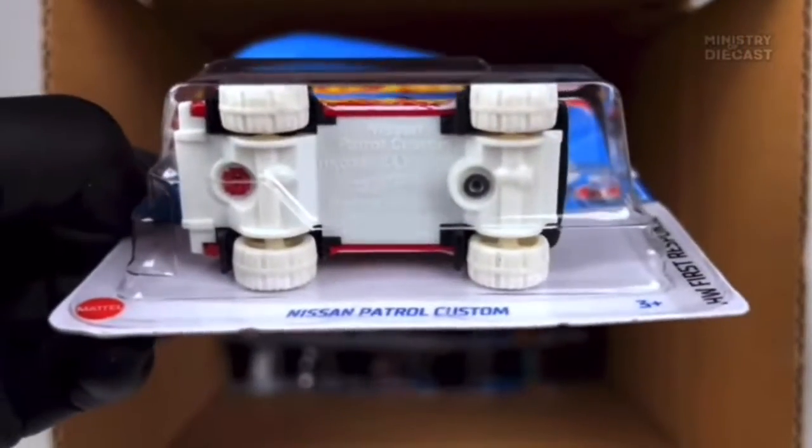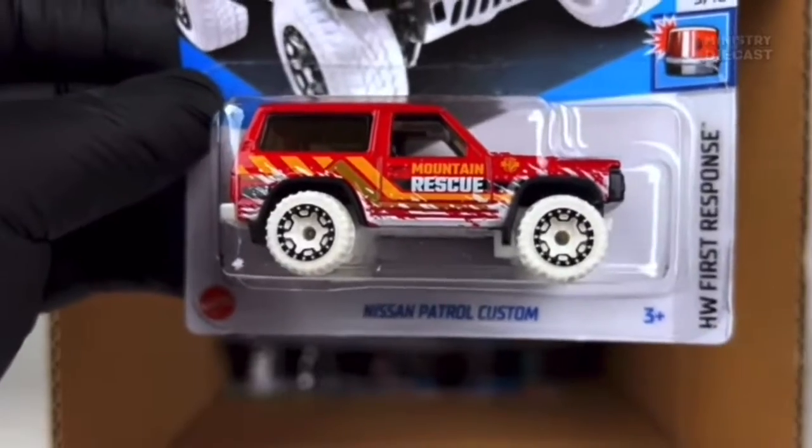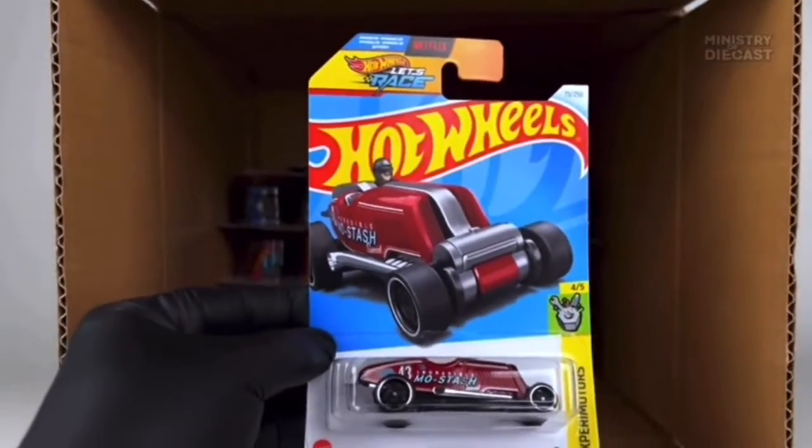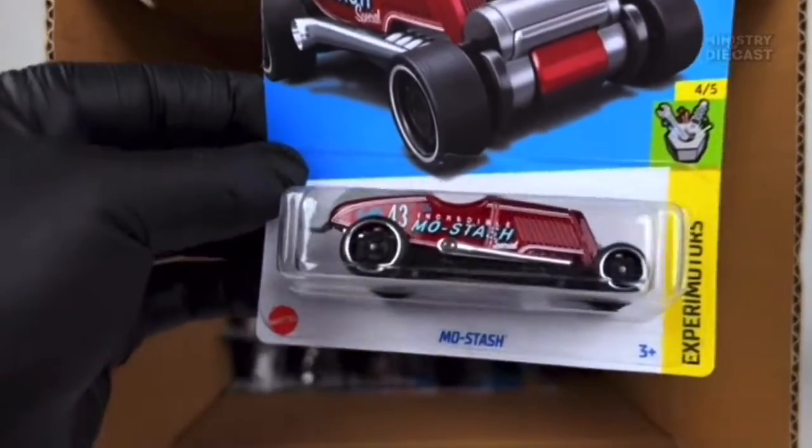This Nissan Patrol is returning from the previous case, nothing new here. And yeah, I've already gone over that in the previous video, so you can check that thing out if you would like to in the previous video in a bit more detail.